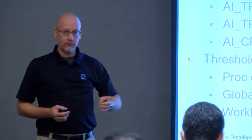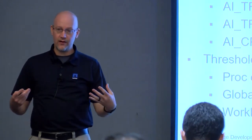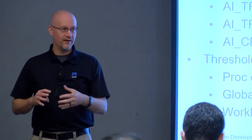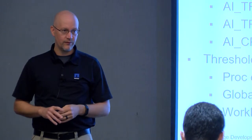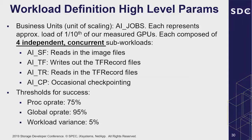The sub-workloads run concurrently and independently. Right now the benchmark doesn't have a way of doing message passing between sub-workloads. So there are 4 concurrent independent workloads. One of them is the SF workload, which stands for small files. It mimics reading in small files. One is the TF, which writes out the TF record files. One reads in the TF record files, and the other one does occasional checkpointing.